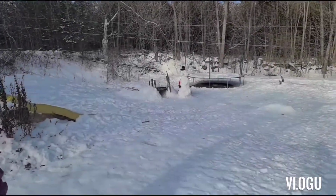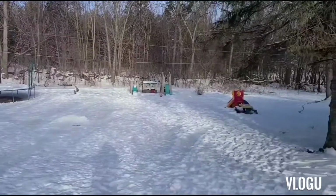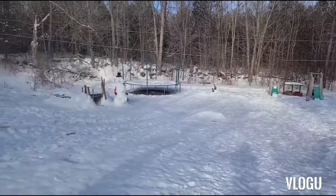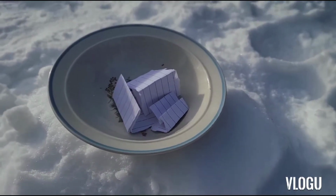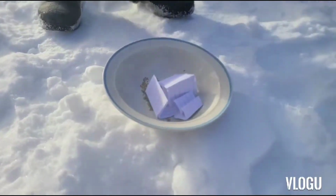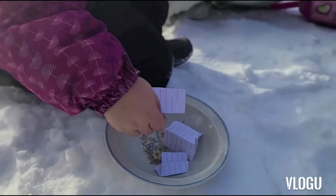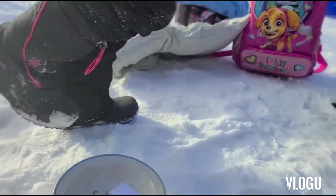So, hey guys, we are outside and it is such a beautiful day. The sun's out. And there's our backyard. We have a few areas in the bowl. There's our bowl with our mystery areas. Melanie, you're first. Let's pick one out. Just pick one, and then hold on to it and don't look at it.